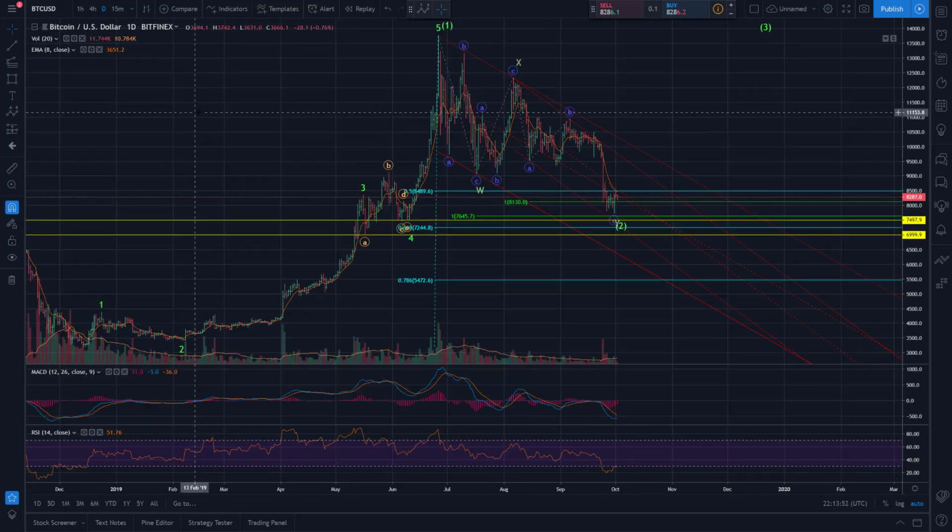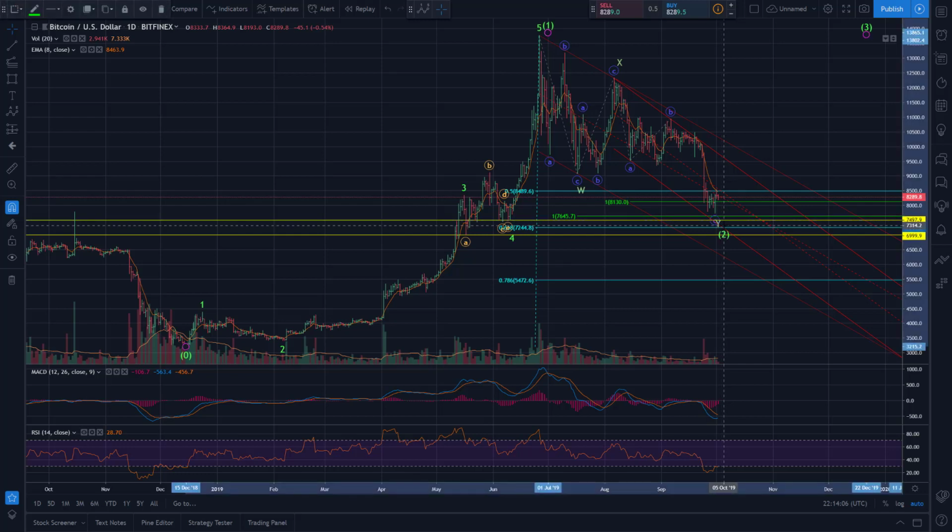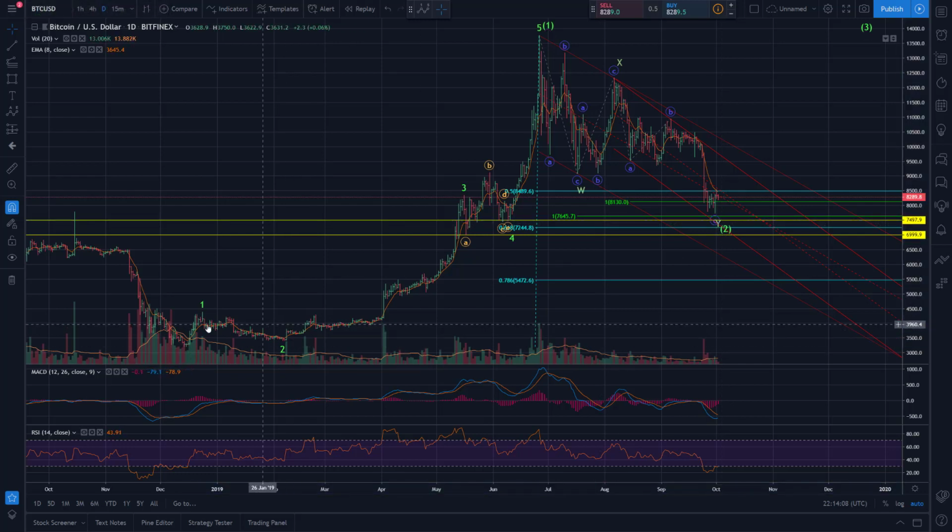But some things I want to point out. So we've done basically in between a 50% and a 61.8% retracement of this overall move up from the December lows, and that's a very typical objective for a wave 2 retracement, and that's saying that we have this 1 up, 2 down off those lows.